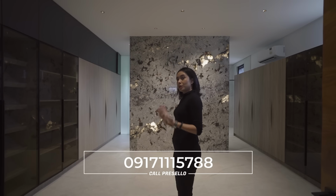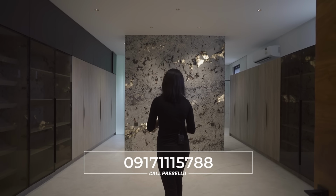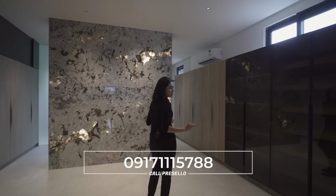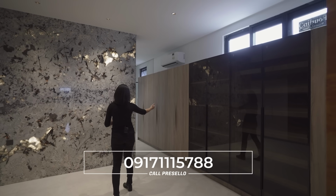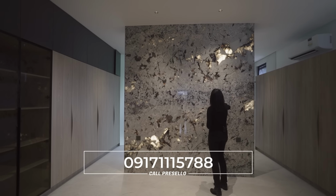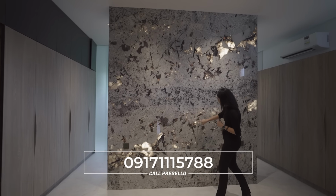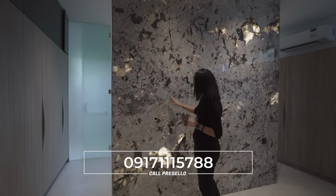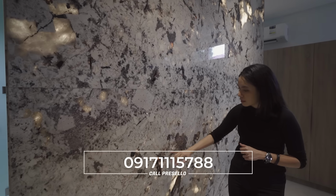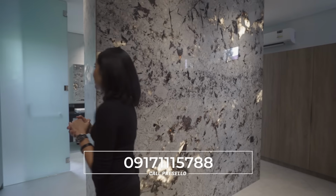Okay, so when you enter, it's gonna be your walk-in closet. Lots and lots of storage left and right. It's a mixture of drawers, cabinets with smoked glass, and then opaque doors. But then this central portion is also Patagonia marble. Look at that, it's backlit. It looks like magic. And then some portions, I don't know if you can tell though, are a different shade. So these are parang cream, but ito parang dark. It looks like fire.